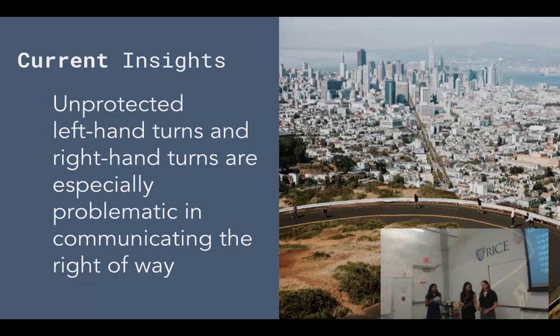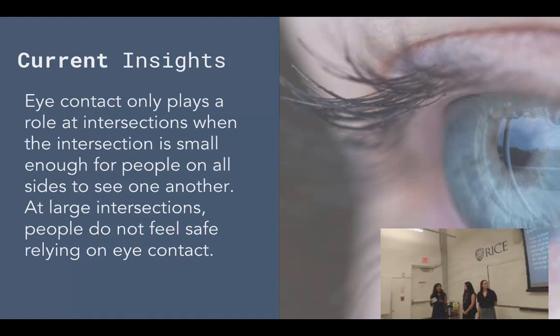Okay. So our first insight was that unprotected left-hand and right-hand turns can be especially problematic in communicating who has the right-of-way. This is particularly difficult because it's hard to determine whether the car should turn or whether you can walk, and it's unclear. So people generally rely on looking at the driver for this. And then we came to the conclusion based on this that eye contact can be very important at intersections.